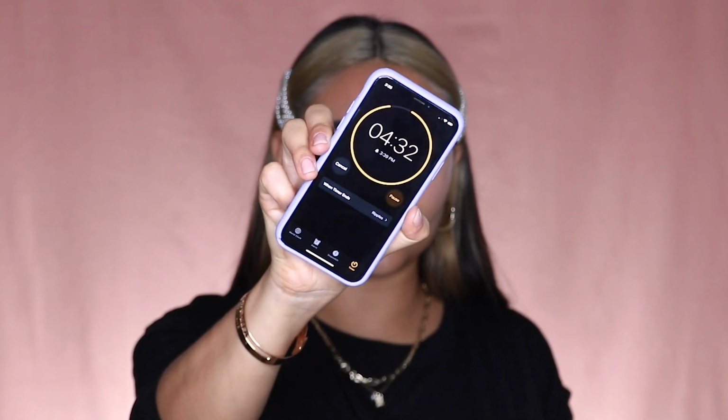So I like to wait about 5 minutes to allow all my serums to fully absorb before going in with moisturizer and SPF, and then I also try to wait for about 15 to 20 minutes before makeup application. That just helps my SPF to absorb fully.